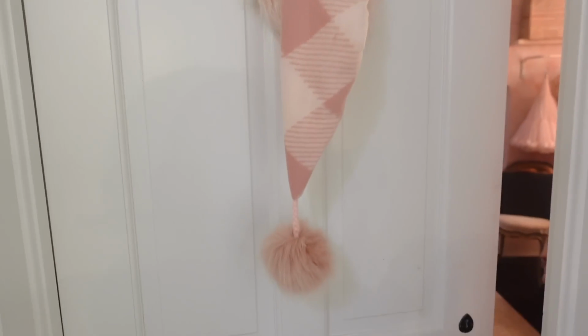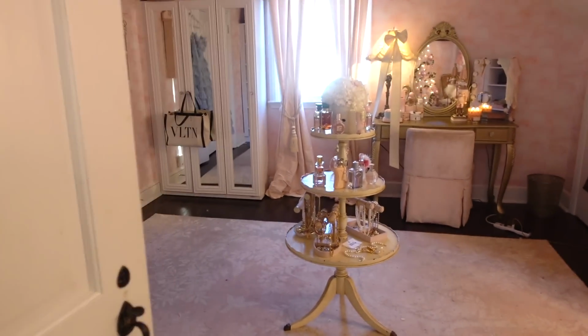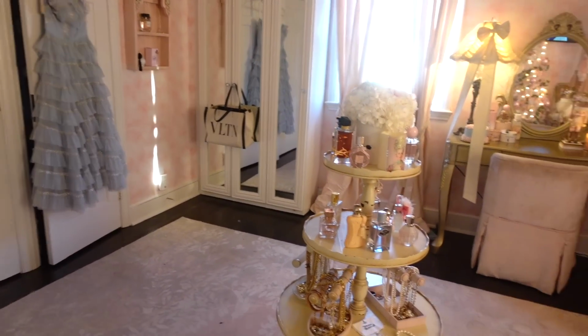But anyways, let's get into this holiday closet. Outside the closet door, you see my pink Santa hat from Barbie and Ken. And then you enter, and it looks like this.